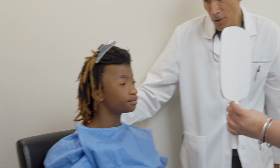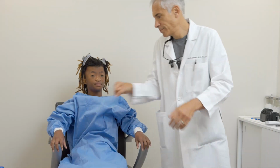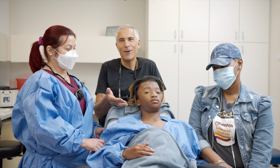They're not going to be blue, of course. They're going to be brown. Do you like those eyebrows? Yes. All right, we'll go with this. You ready to get those eyebrows? Let's do it. Here we are, 6 hours later, and our young patient now has eyebrows.